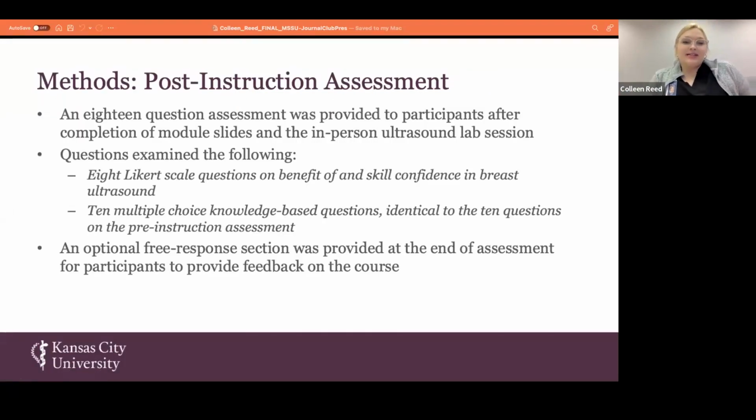Post-instruction assessment: an 18-question assessment was provided, similar to the pre. Questions on this assessment examined the following: 8 Likert scale questions on benefit of and skill confidence in breast ultrasound, and 10 multiple choice knowledge-based questions identical to the 10 on the pre-instruction assessment. And then an optional free response section was provided at the end for participants to voice their feedback on the module.